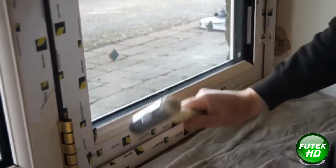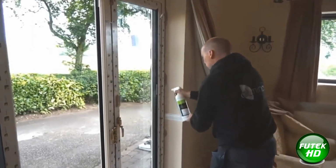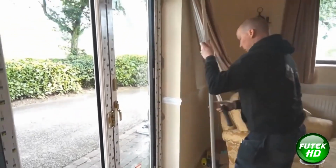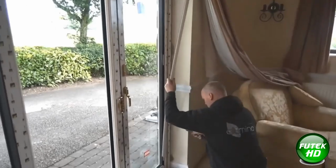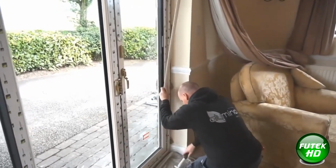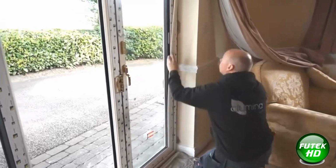Ensure the beads are correctly placed to maintain the door's weather-tight seal and aesthetic appeal. Be careful in this process, as the accuracy of bead placement directly influences the door's performance. The snug fit provided by the beads enhances both security and insulation.